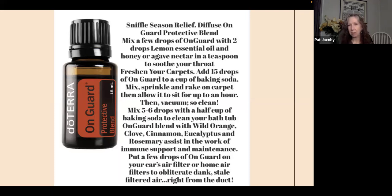It's really, really delicious. I've also made a sweet dip with honey and chickpeas, and put a little On Guard in there and dip the apples in there. And oh my goodness, so delicious. Yes, so many options. You can cook with it. You can use it topically. You can use it aromatically.